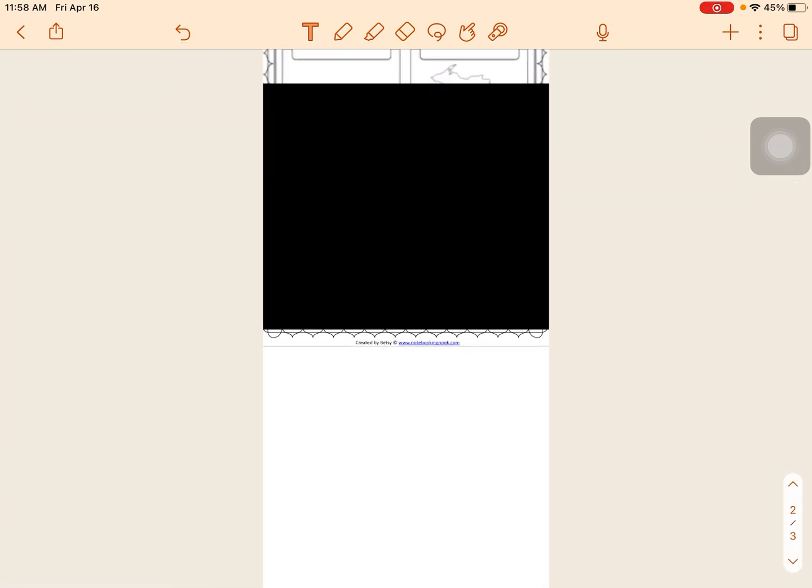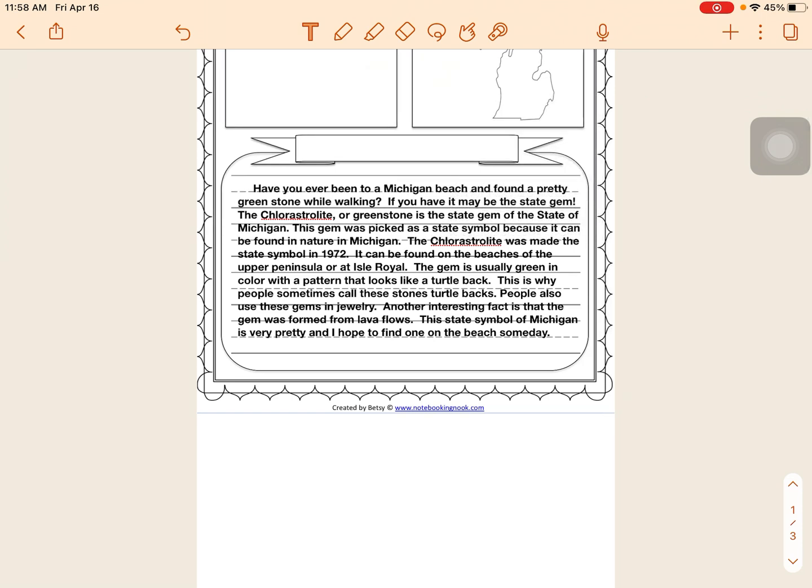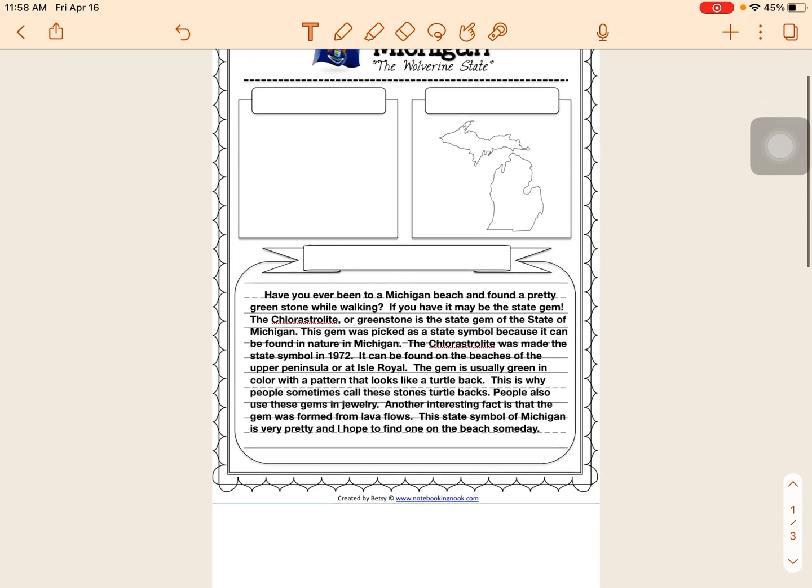So now, boys and girls, you're going to notice that all of that is in my own words. I didn't copy any of that from that Michigan coloring book, and I did not copy any of that from the website. I only used the facts from those two sources, which are listed on your research note page, okay?